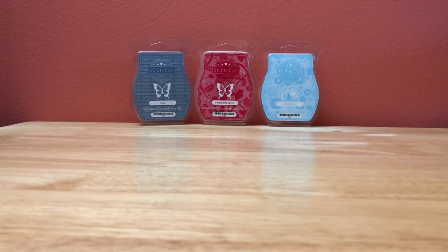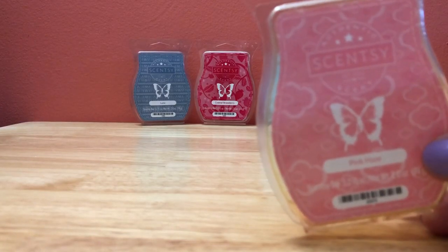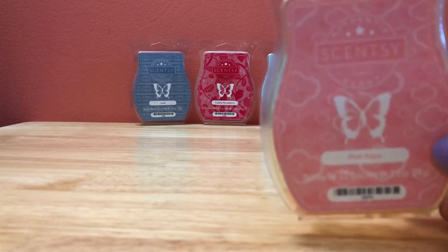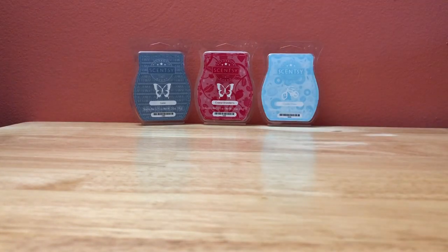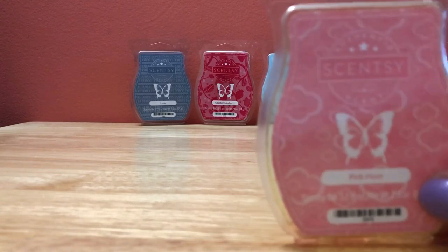So, along the same lines as Candy Crave, the description for Pink Haze is a sweet confection of berries, nectarines, and vanilla-laced whipped cream nestled in marshmallow fondant. So, it's a slightly better performer than Candy Crave, a little stronger, a little more long-lasting, but again, I wish it were stronger. I wish it lasted longer.